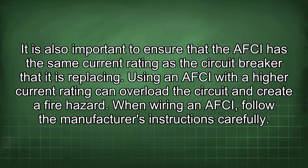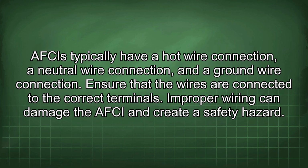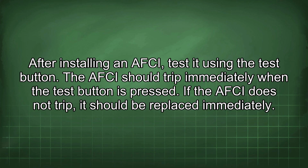When wiring an AFCI, follow the manufacturer's instructions carefully. AFCIs typically have a hot wire connection, a neutral wire connection, and a ground wire connection. Ensure that the wires are connected to the correct terminals. Improper wiring can damage the AFCI and create a safety hazard. After installing an AFCI, test it using the test button. The AFCI should trip immediately when the test button is pressed. If the AFCI does not trip, it should be replaced immediately.